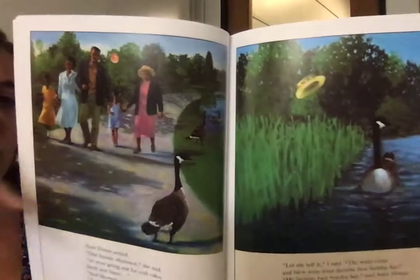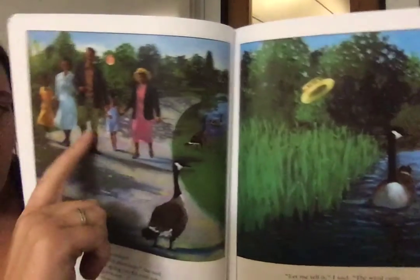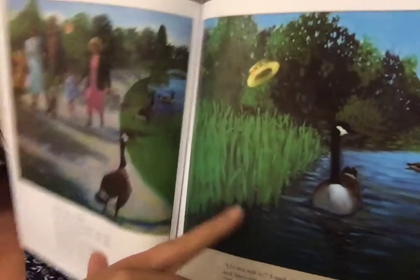So now they're telling a story where the little girls are in it. So they were walking, and then her hat flew away by the wind.